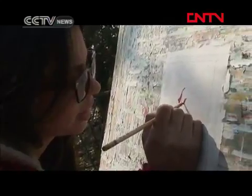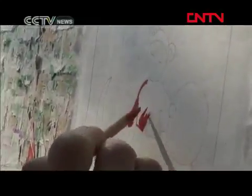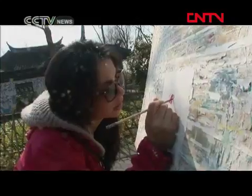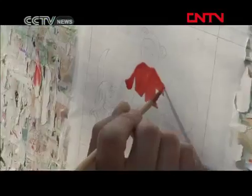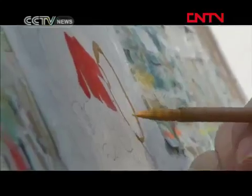Shaping. Very, very delicate brush here, and I'm finding it quite hard to keep within the lines. Sitting in a vegetable garden on a sunny afternoon, painting away takes me back to my childhood.